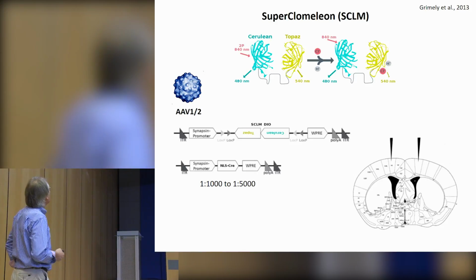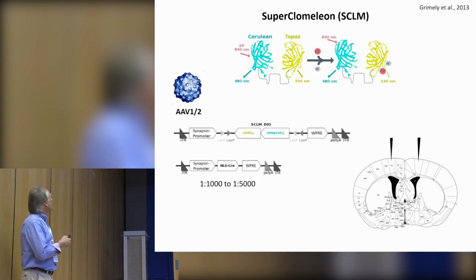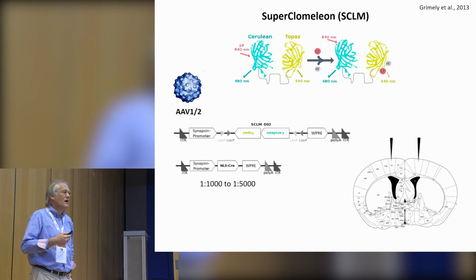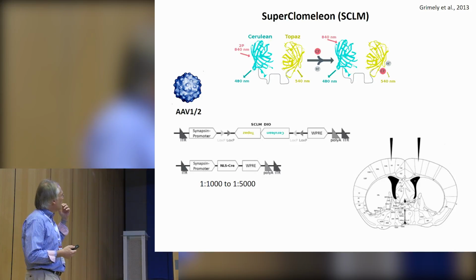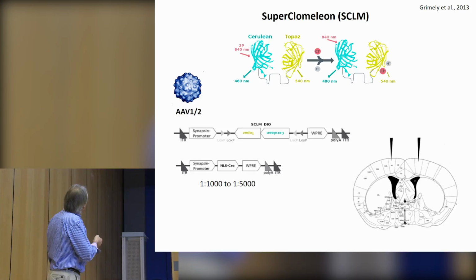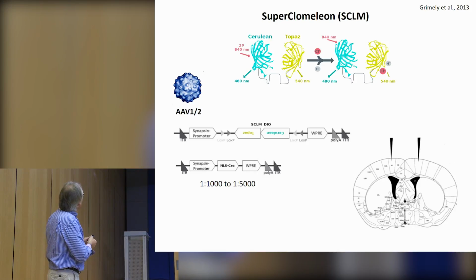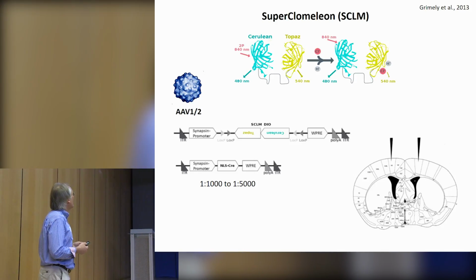So we're expressing this also with AAV viruses. So our approach typically is that we use this dio cassette to express the SuperClomeleon. And since we want to have sparse expression, so not really tight, dense expression in the brain, just in the ideal case, a few neurons, or maybe one neuron per volume and nothing else surrounding it, because that improves the imaging conditions, we use this kind of dilution approach that we developed in the lab. So we co-inject with this construct here a Cre virus that we can strongly dilute, and the dilution basically determines then how many cells will express that indicator.